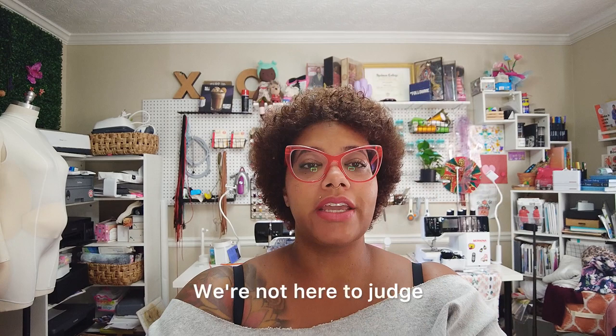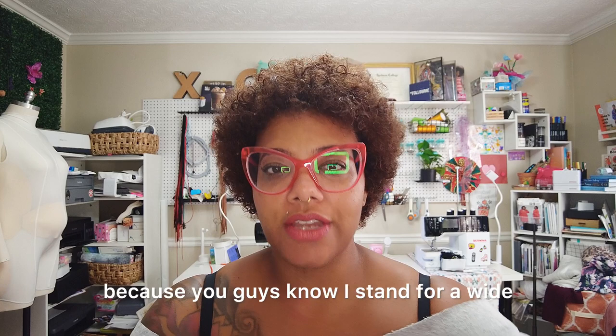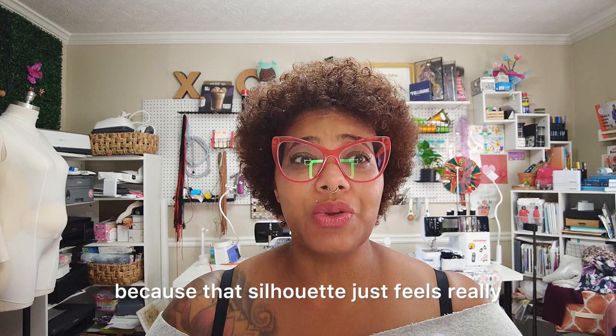So that means that we're seeing this oversized baggy pant look with the fitted crop tops. Yes, we're taking it back to Aaliyah style. We're seeing the flannel shirts, the combat boots, the Doc Martens, all of that. And you know what? In truth, I actually really feel like this is my aesthetic because you guys know I stand for a wide leg pant with a crop top because that silhouette just feels really, really good to me.